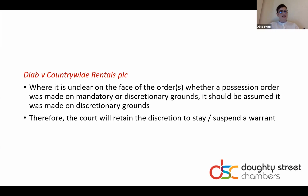Now, that uncertainty or lack of clarity might be on the face of a single order itself. It might just be unclear about the ground on which the possession order was granted, or there may be multiple orders in play, and it isn't apparent which of those takes precedence, and they contradict one another. In either of those cases, if there's a discretionary ground in the mix, you can argue that Diab applies, and you should be able to use the power to stay or suspend the warrant. Next slide, please.